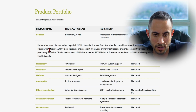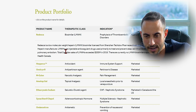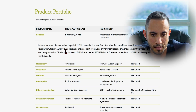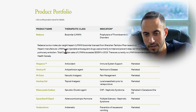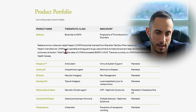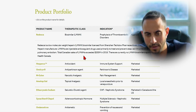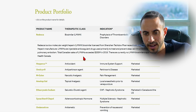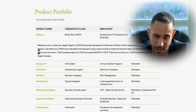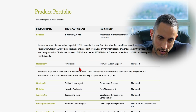So Redesca is a low molecular weight heparin biosimilar licensed to Shenzhen Techdow Pharmaceuticals, the world's largest heparin manufacturer. LMWHs are injectable anticoagulant drugs used primarily to treat and prevent deep vein thrombosis and pulmonary embolism. Total Canadian sales of LMWHs exceeded 200 million in 2018. There are currently no LMWH biosimilars approved by Health Canada. So that's interesting.